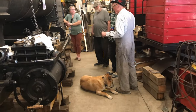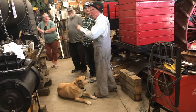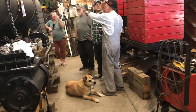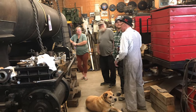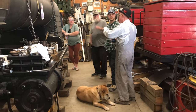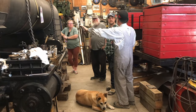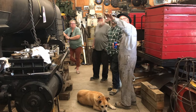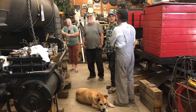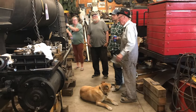Now, the contractor that built the railway line from Guelph to Goderich bought five of these at the start of the program. And that's how he filled in all those little valleys all the way along. That's the story on that.